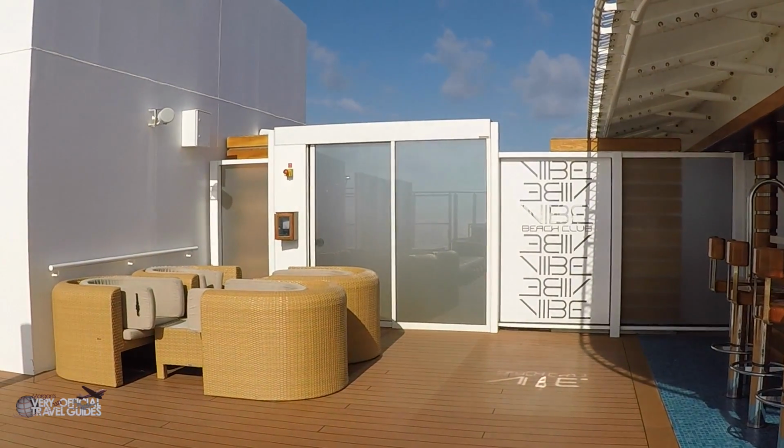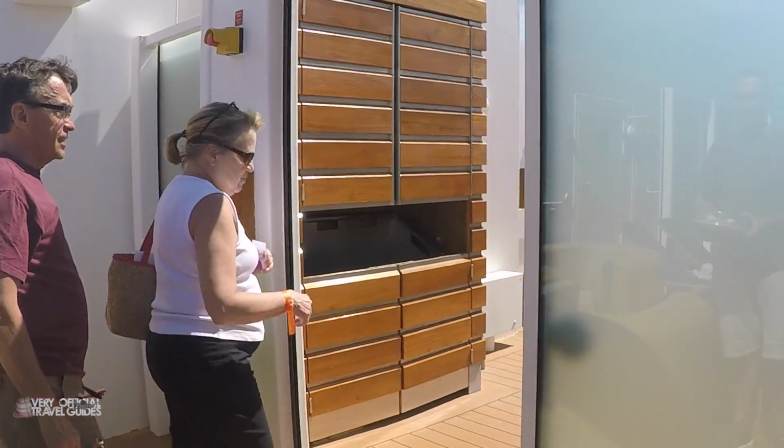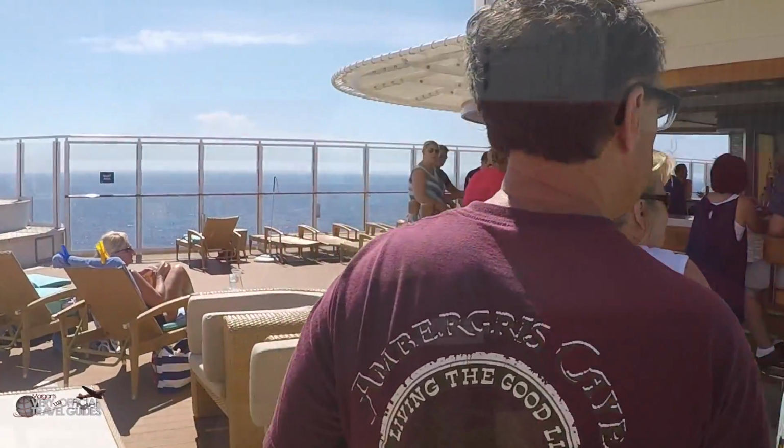How do you get inside the Vibe Beach Club? Well, you're going to need a bracelet. That's what you get when you buy your pass, and an extra card, because the entrance to the Vibe Beach Club is like a security door. You slide your extra card in there and it opens up, and that's how you get in. You're required to wear the wristband while you're in there, because otherwise it would be pretty easy to smuggle yourself in. I think the colored wristband helps the employees keep track of who should and should not be there.